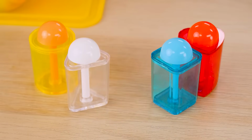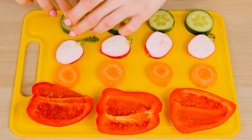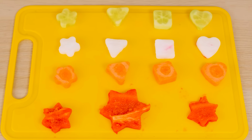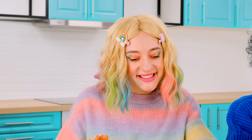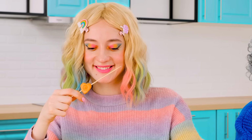And you? And I'm in the middle of everything. I'll make use of such buddy molds. I'll cut out figures from cucumbers, radish, and pepper. Yeah, it's so beautiful! And I'll put them on sticks. I'm going to have a salad kebab! Just right!